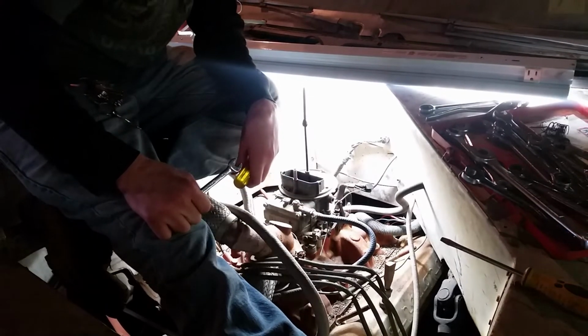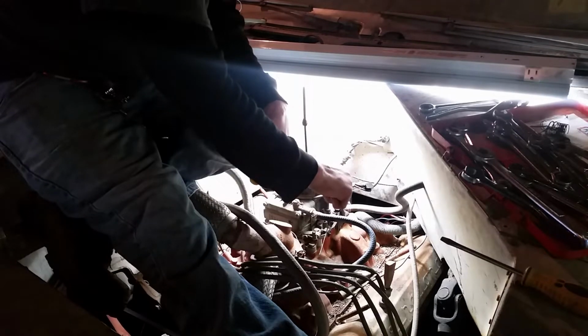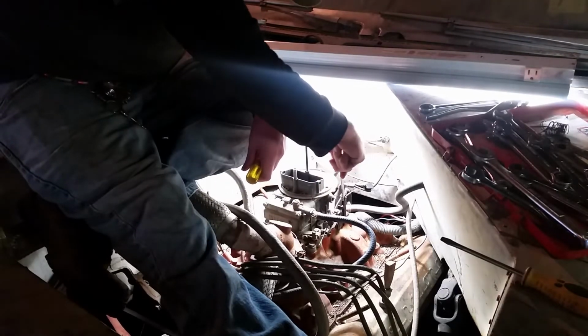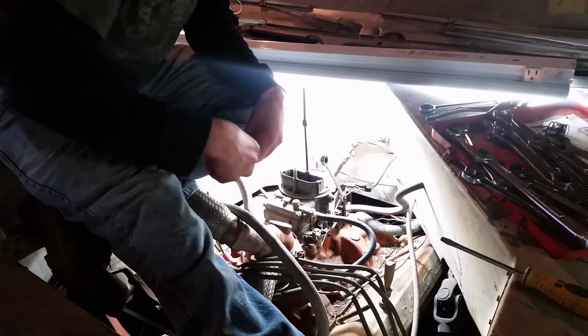I actually got a signal in here today. Wind's blowing just right, bringing the signal in through the walk-in door, right in here to my car.